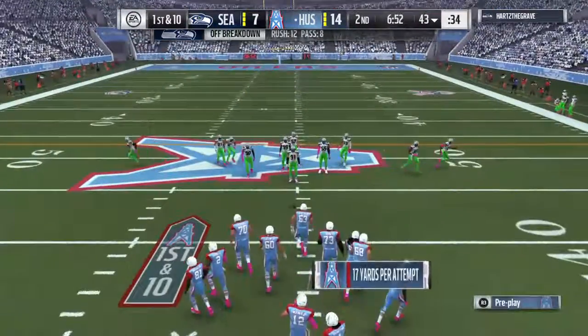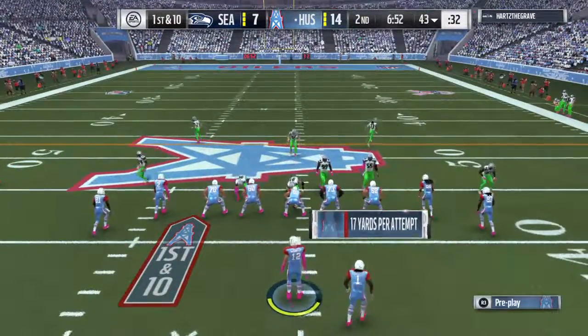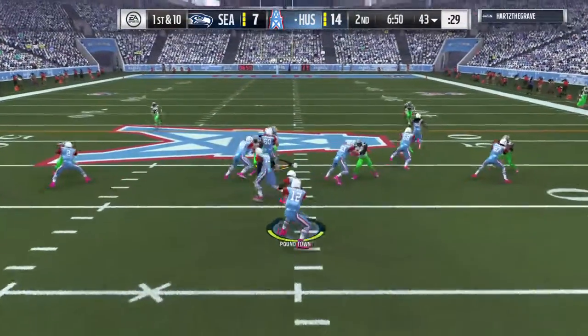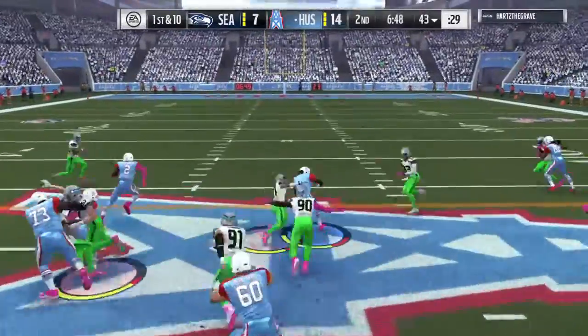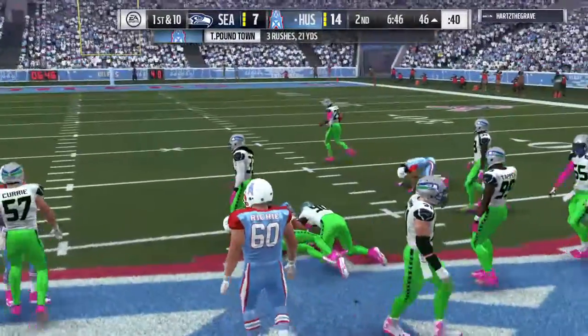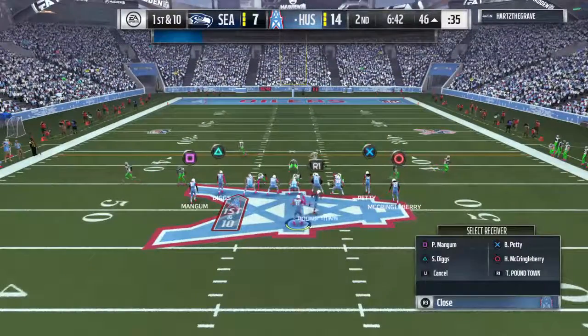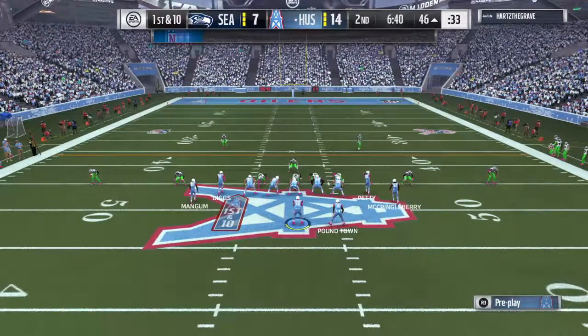Shift together here from the D-line. They'll put 2 receivers left, 2 to the right. The wide receiver moving to a new spot. They'll run it now out of the gun. And he'll be taken down, but not before he gets into enemy territory. Give him 11 yards that time and a new set of downs.